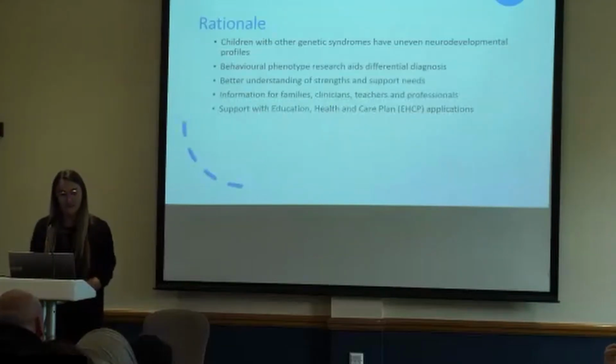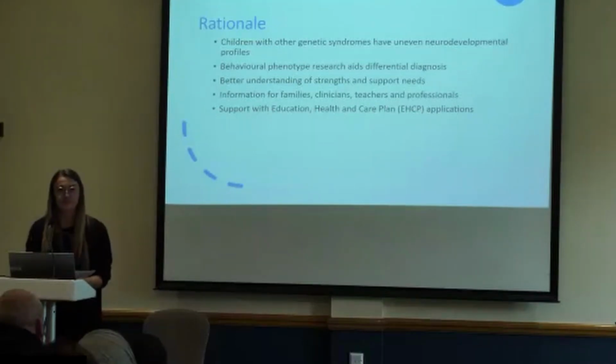Thinking a little bit more about why further research is needed in this area, I'll skip over this in the interest of time, but research in this area is limited, and we know it's an area of importance to families of children with BBS. This kind of research provides us with a better understanding of strengths and support needs, and provides information for families, teachers, clinicians and other professionals. Information can be used to support education, health and care plan or EHCP applications, and to develop resources like the newly released resources that have come out today.